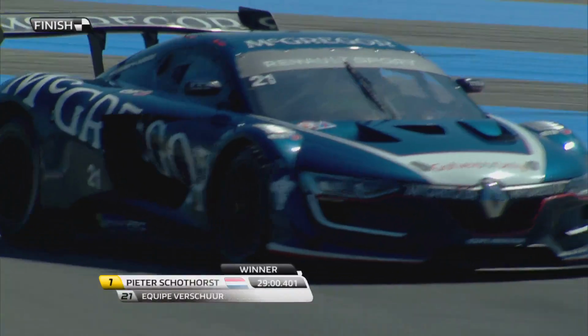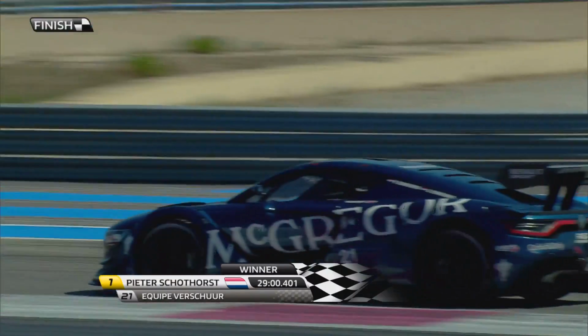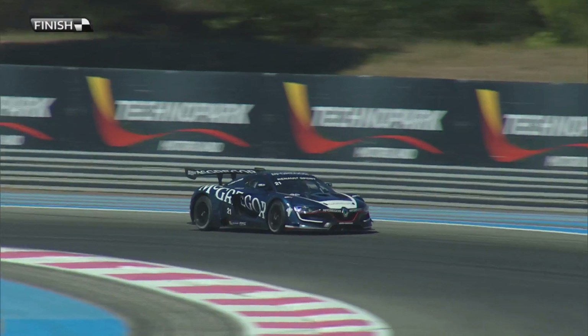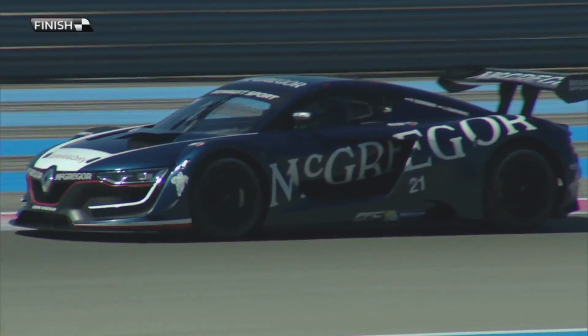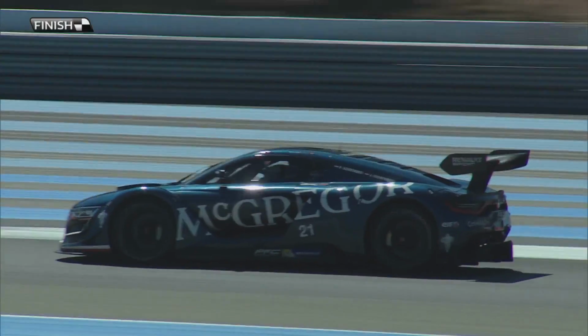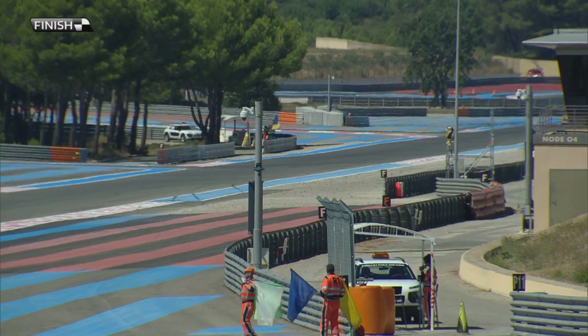They dominated that, didn't ever look likely to be troubled from the cars trying to mount the chase. Great run to the first corner, and after that he just pulled away, and he pulled away in very fine style indeed. At times utterly dominant on any given racing lap, fastest lap after fastest lap for the number 21 car, and that is the way you take the lead in the championship.